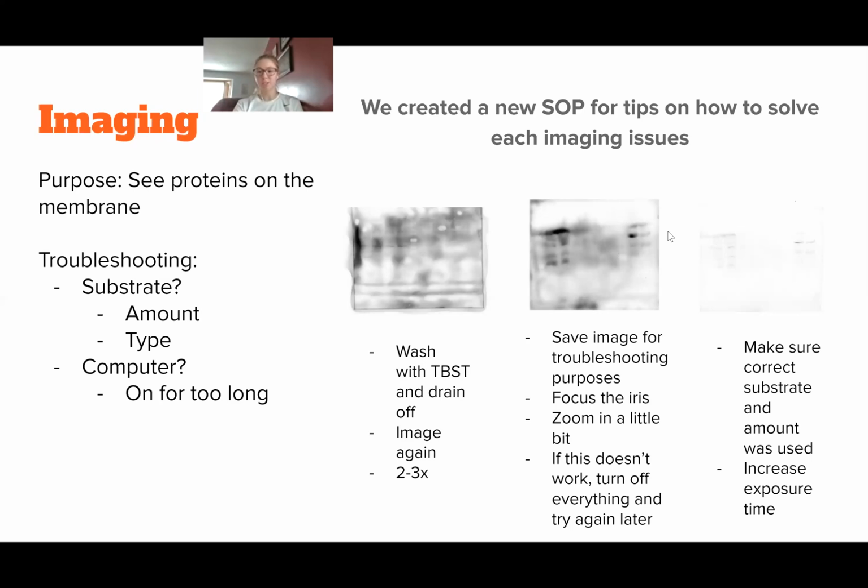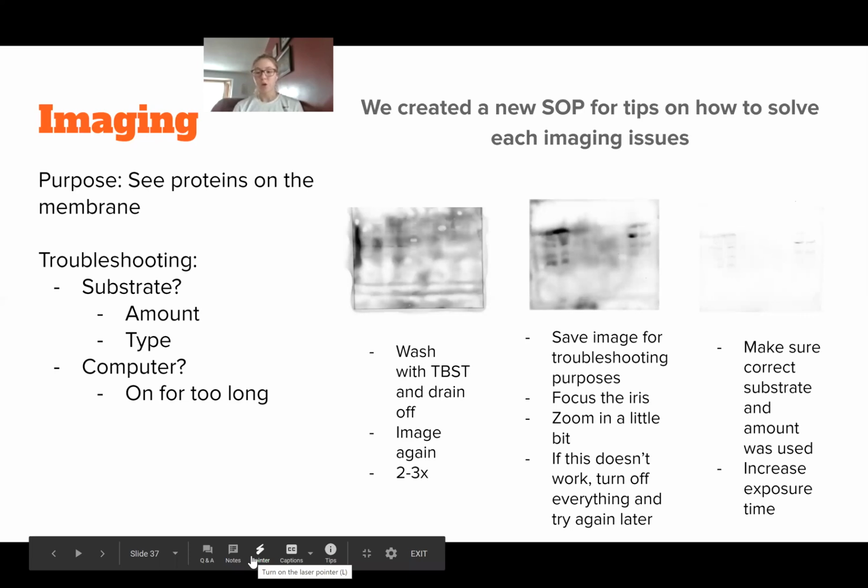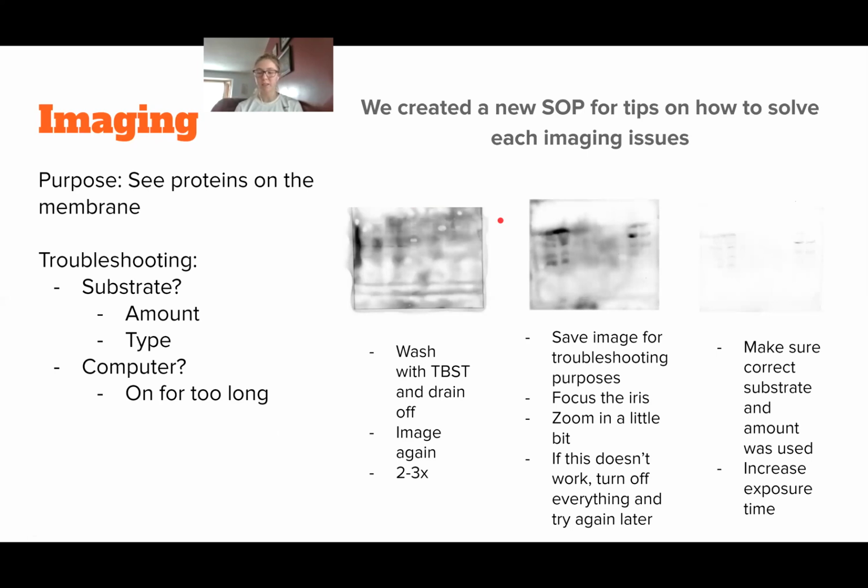So right now, moving on to the right with our images, these are all examples of problems that we had that we put into our SOP. This first one on the left, it's really blurry. You can tell that there's blots, but it's dirty too, and it's not a great image of what you'd want.